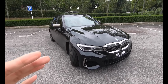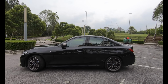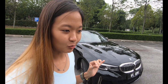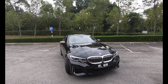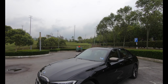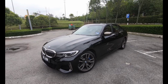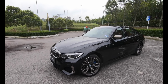It has 387 PS, 500 Newton meters of torque. You know what that means? That means it's freaking fast. Amazing handling, amazing power. 0 to 100 in 4.4 seconds. I'm not really interested in that because the handling, oh my gosh, amazing. Top speed 250 kilometers per hour, and it has an 8-speed Steptronic transmission.